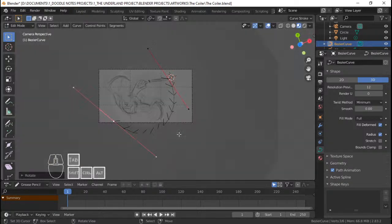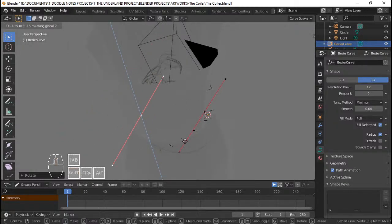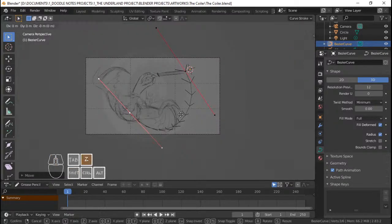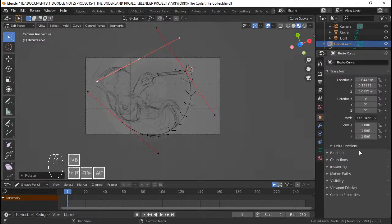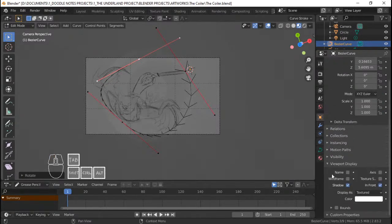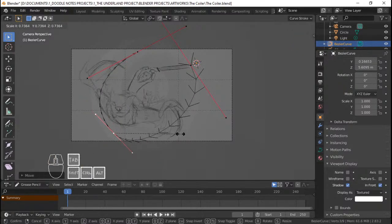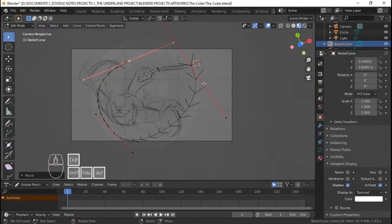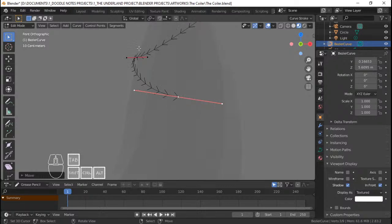So yeah, gonna use this as a guide for the tear. So I'm gonna bring that down some, move it right here, and rotate it this way. I'm going to set the viewport display of this to in front, so we can always see it, regardless of whether it's behind an object or not. So I'm just gonna keep going with the Bezier curve here, bringing it down like it's swirling down this spider web cage that we have here.